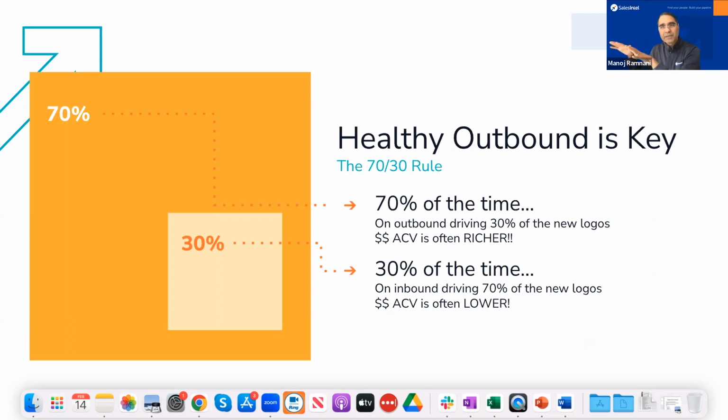This is 50-50. The reason behind that is the outbound motion is very intentional and the ACV tend to be higher, right? Whereas inbound the ACV is lower, they may close a little faster than your average time from initial contact to close sales cycle. Like that's how we define our sales cycle.